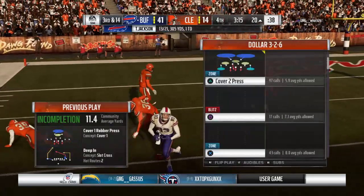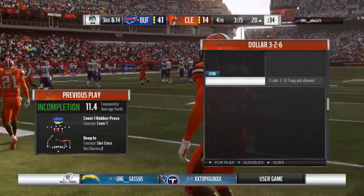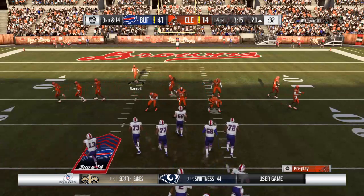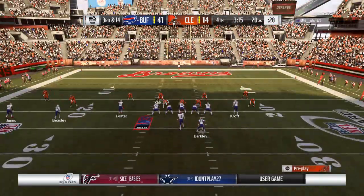It's incomplete. It's a lot of contact going on there, and in the end, unable to keep 2 hands on the football and bring it into his body. Everything looked pretty good until the finish. The Bills on 3rd down. They've had good success, 5 for 8 to this point. This is 3rd and 14.